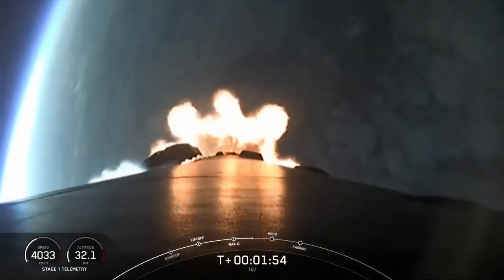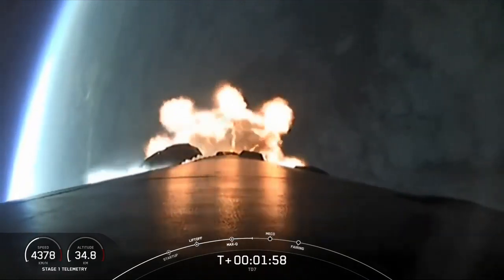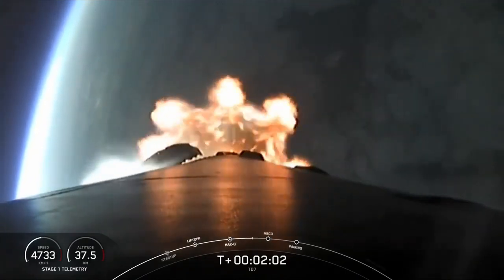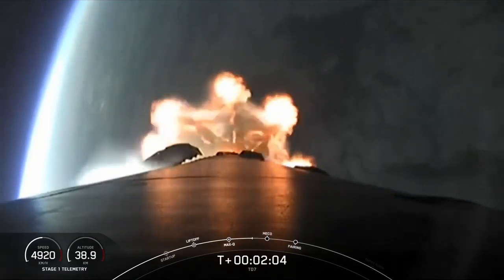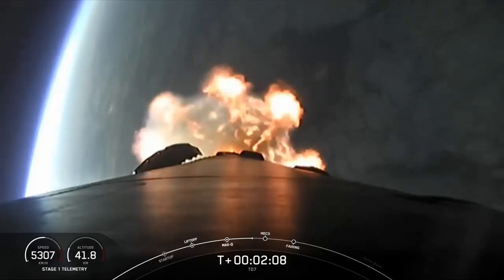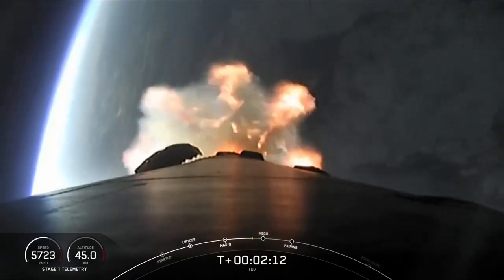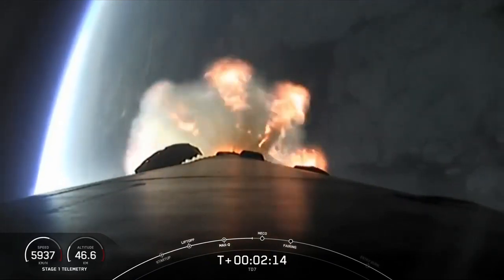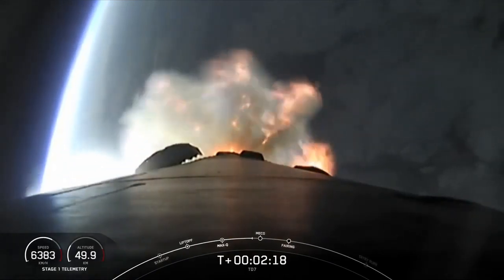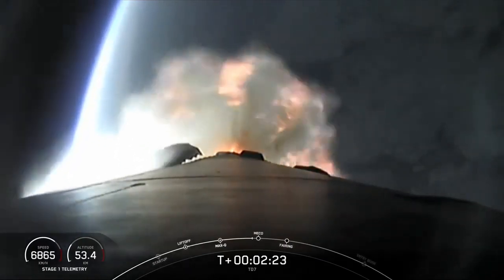Now, coming up shortly, we have several events that will happen in quick succession, including main engine cutoff, or MECO, stage separation, second engine start 1, or SES1, and fairing separation. During main engine cutoff, we will shut down the 9 Merlin 1D engines, followed by stage separation. Once separated from the second stage, the booster will begin heading back to Earth, while the second stage MVAC engine will simultaneously ignite for the first time, followed by fairing separation.